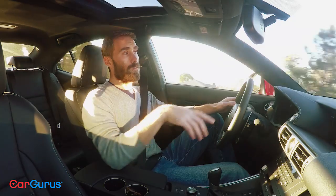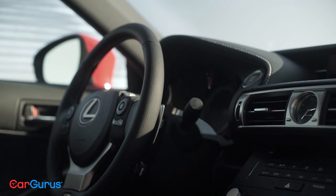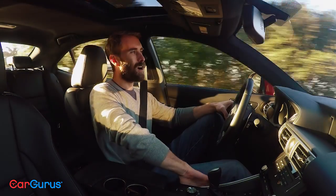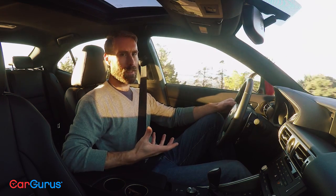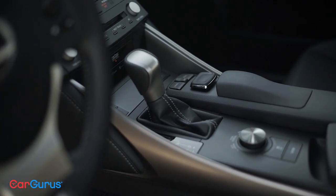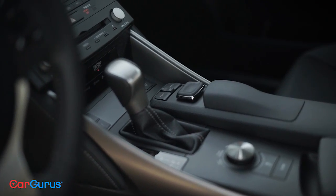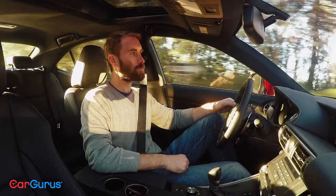There's a lot to love. This stylish analog clock, the contrast stitching everywhere. Even the fake carbon fiber trim isn't bad, but there's still a lot of hard plastic around. It's the contrast that gets me. The mode select dial has this nice brushed metal finish, but it's surrounded by hard plastics that are painted to look like metal, and so it just ends up looking even worse by comparison.